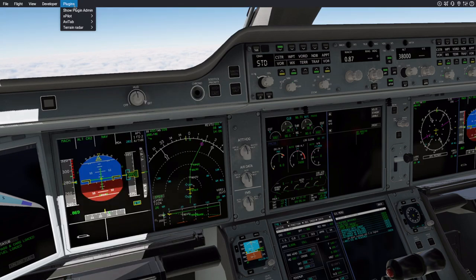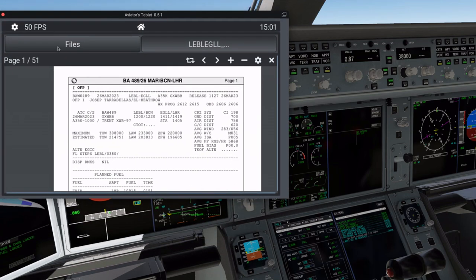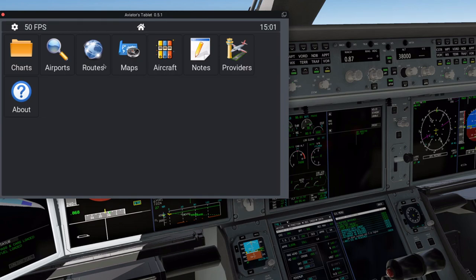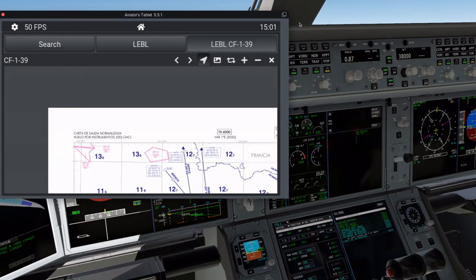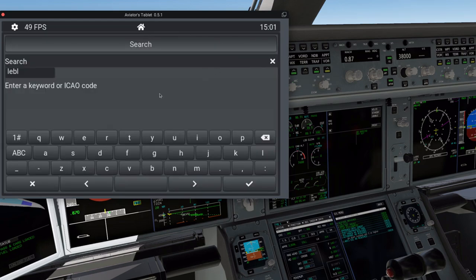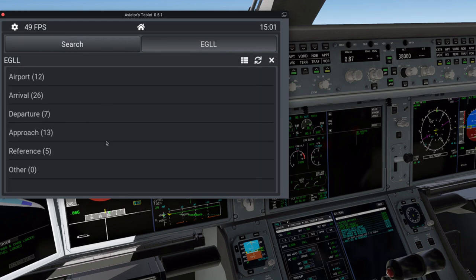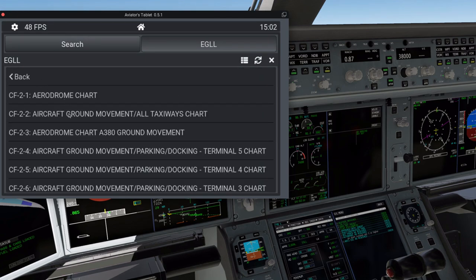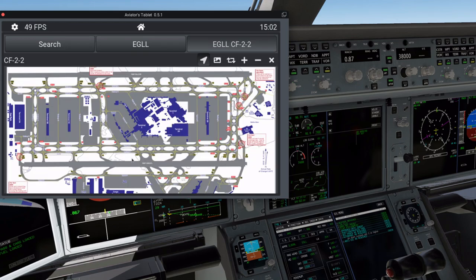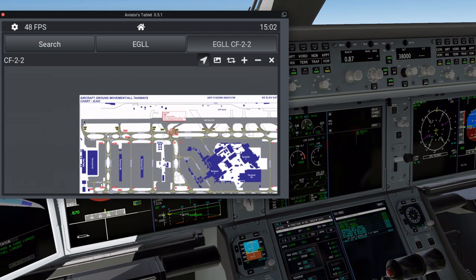But what I will do is pull up the Avitab tablet. If we go to the home, go to airports, get rid of the level ones, Barcelona, and can we pull up the, oh, here we go, airport taxiways.